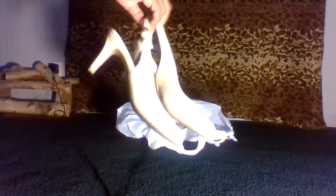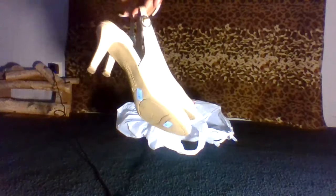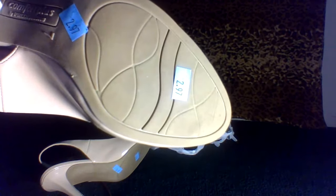The other deal that I got from their store was these heels. These gorgeous little heels. Size 7. These heels remind me of another pair of heels that I have from Amazon. These were only $2.97. So I got a nice little deal for both of these pair of lovely shoes. And they both look brand new.